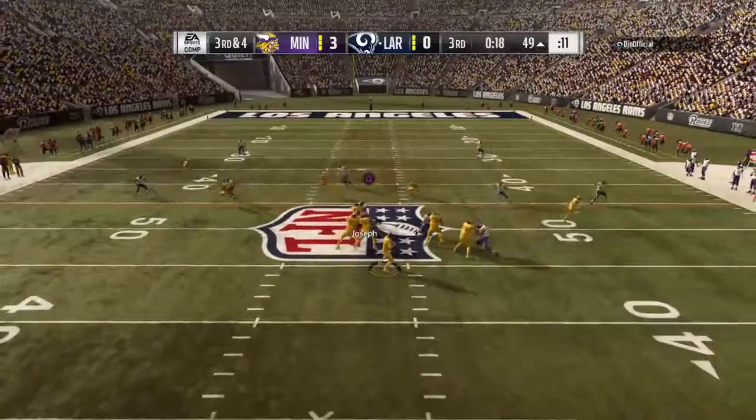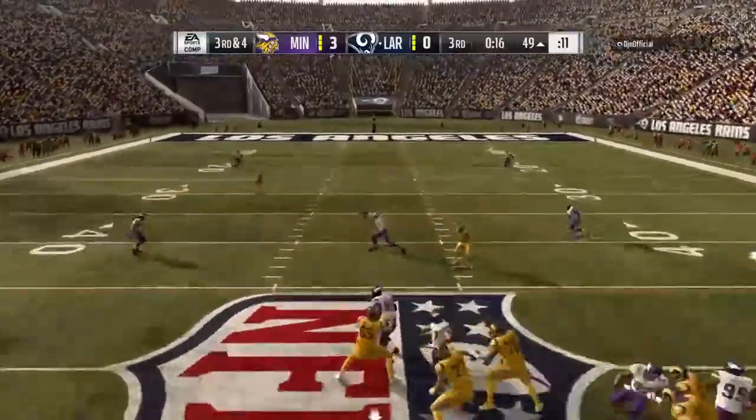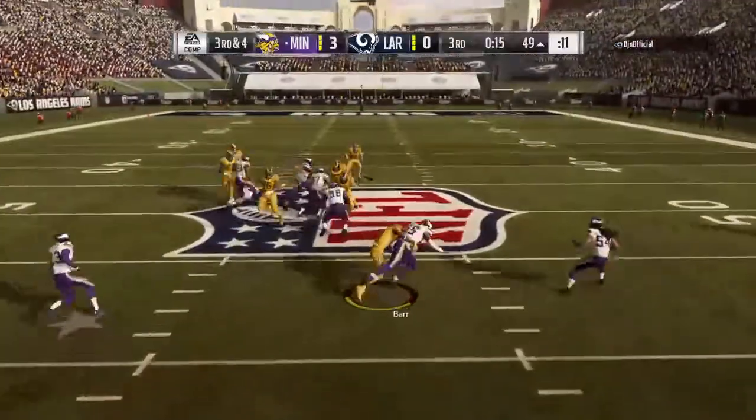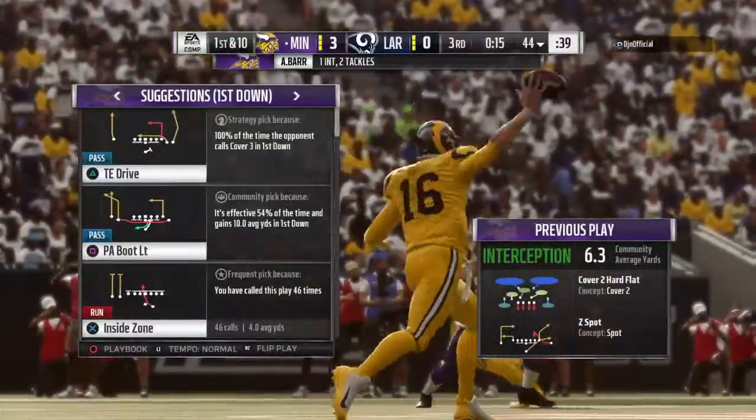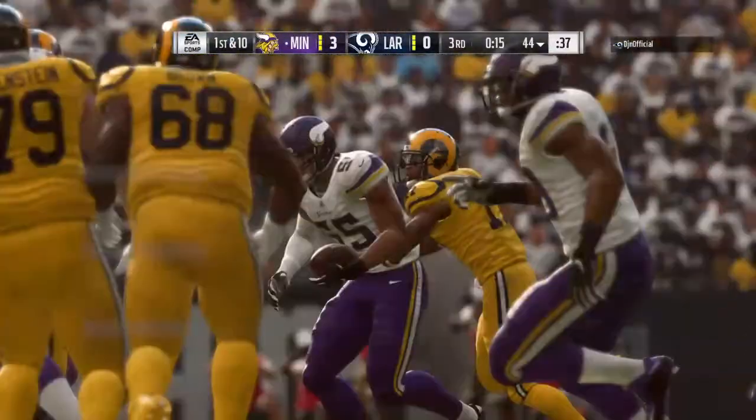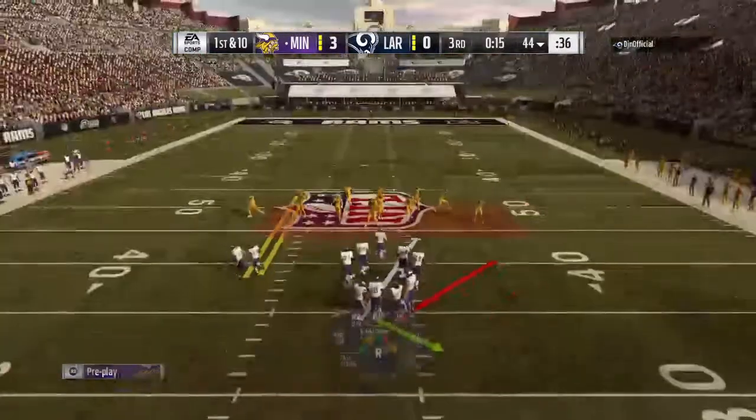Goff now looks to throw. Looking for Cooks, and it's intercepted. Picked off by the Pro Bowler, Anthony Barr. And his guys will take over at their own 44-yard line.